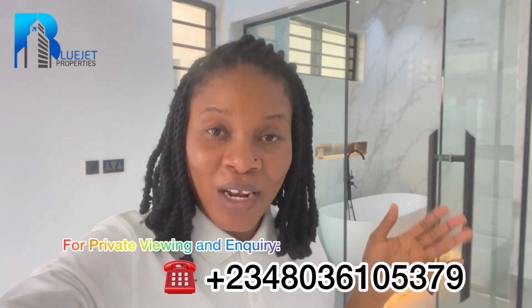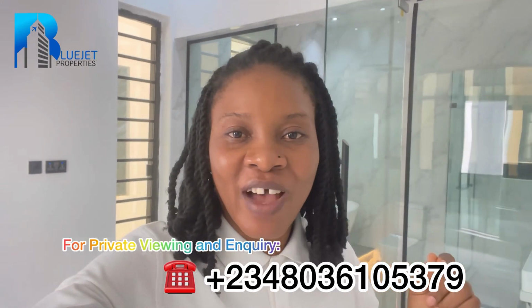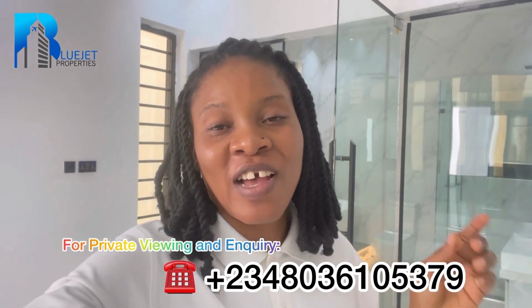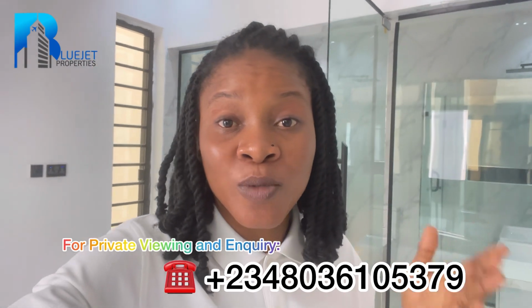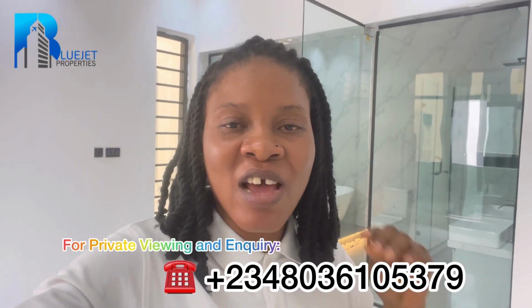So what do you think? You like what you see, right? This property is currently going for 235 million naira. Yes, it's going for 235 million naira, and the land title is governor's consent, and it has its building approval. It's located in a serene and secured environment.